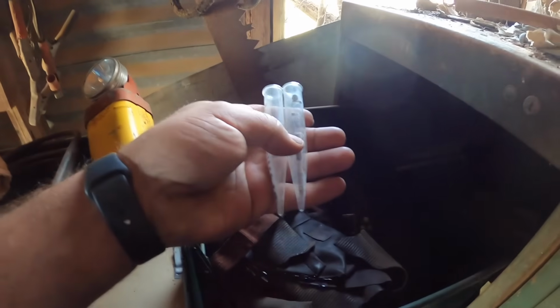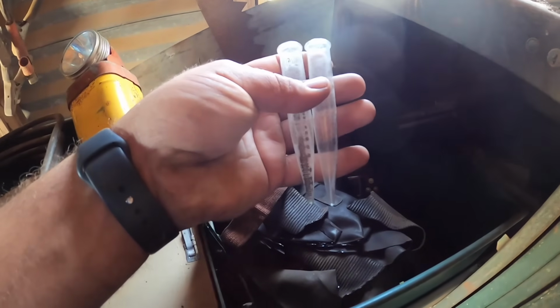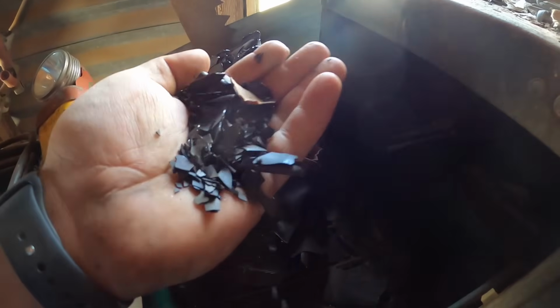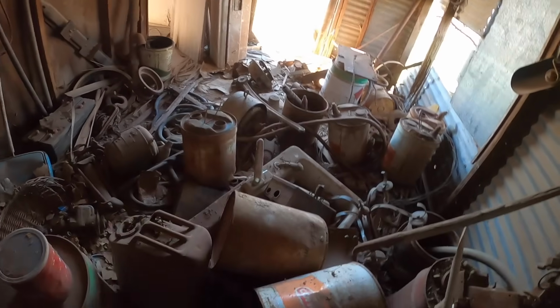These are little glass vials that go in a centrifuge, and this is how you centrifuge out and check how much water is in your oil. You spin it, and the water settles in the bottom. I'm curious as to what this is. I wonder if it's like a rain shoe or something. Look at that. Oh, it's a pair of waders.